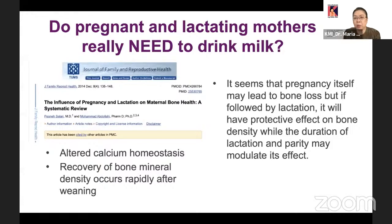decreases her breastfeeding. We like to avoid the term weaning. The authors of this systematic review, meaning they analyzed many articles, say that it seems pregnancy itself may lead to bone loss. We know that. But if followed by lactation, because of the hormonal milieu, the environment of a breastfeeding mother, it looks like breastfeeding has a protective effect on bone density, while the duration of lactation and parity, the number of pregnancies, may modulate its effects.